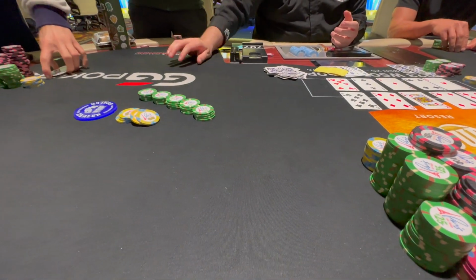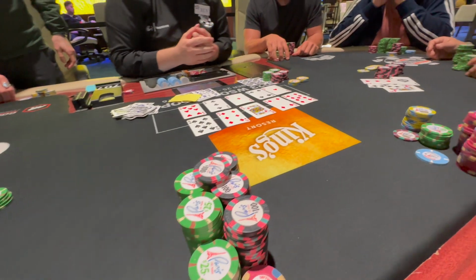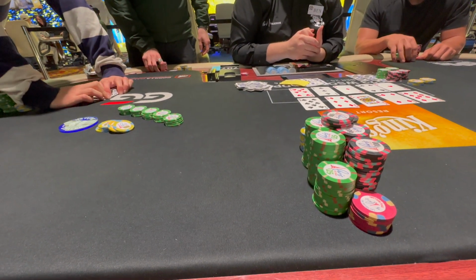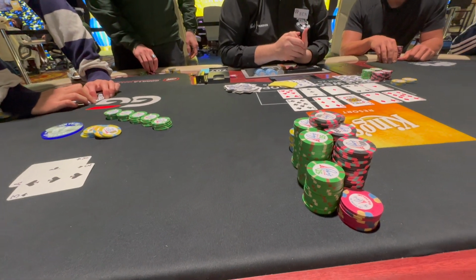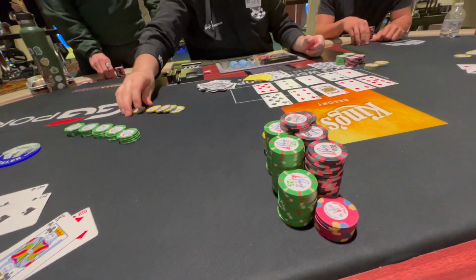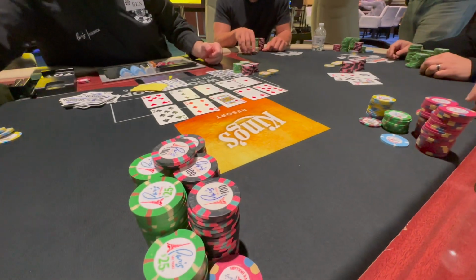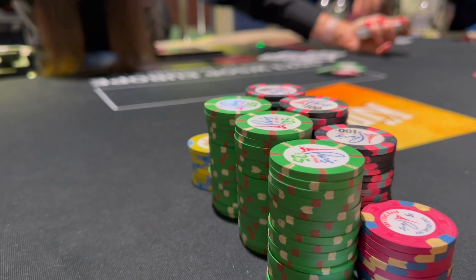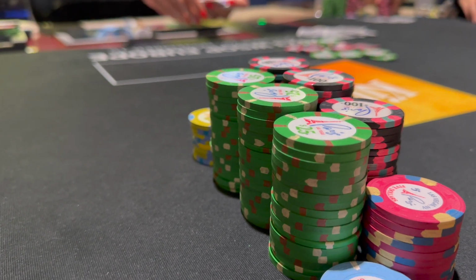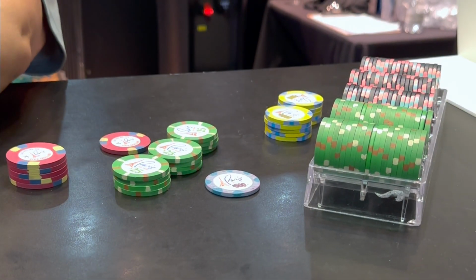After a while, the table decided to play an entire orbit of double board bomb pots when we were basically all 14 to 20k effective with one another. So it got pretty bloody here at the end, but given that I know next to nothing about PLO, I'm just not going to talk through those hands. Thankfully, we survived the PLO round with most of our profit intact, and we headed out to the cage to cash out from one of the strangest and wildest sessions I've ever played.